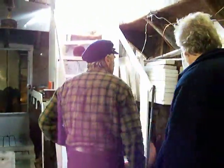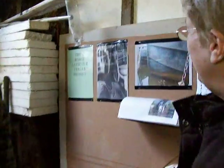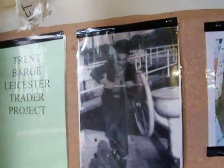Is that you? That's not you in there. That's me. It is you. That's what I was doing when I should have been doing homework. And that's where I first got interested in this river. I thought it was about 12.